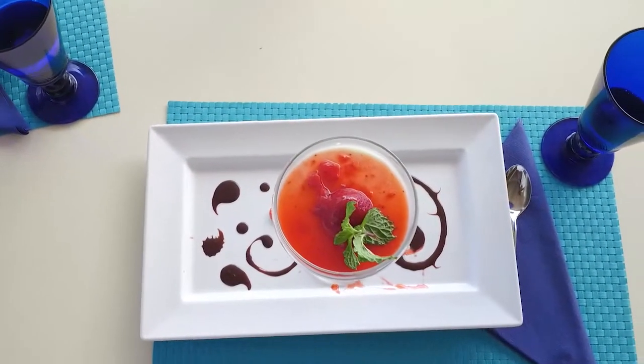Guys, that looks very good. You drew a palm tree on my plate in chocolate. Oh my goodness. We hope that it will also melt your heart. Of course. And then we have a vanilla panna cotta with fresh strawberries.